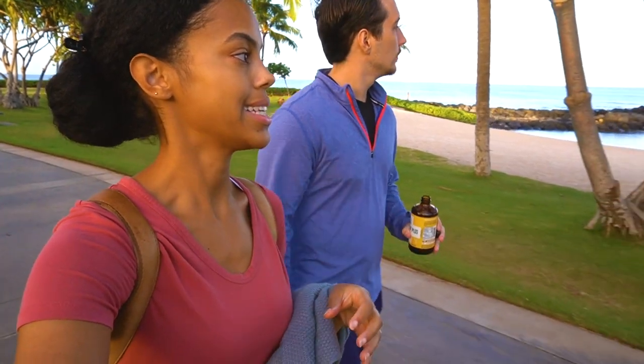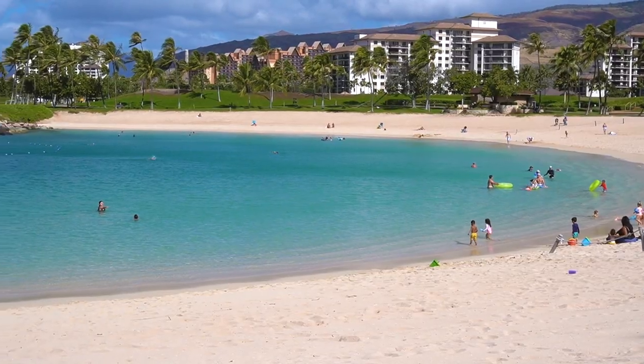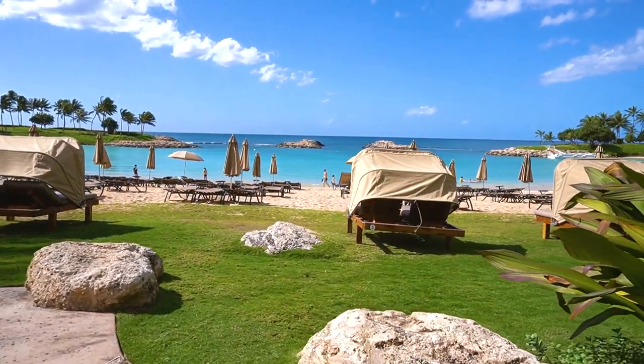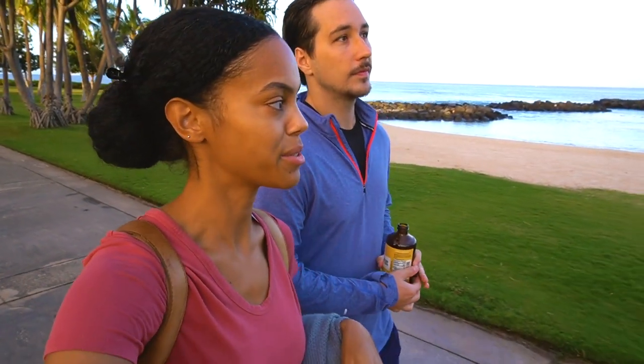Because the lagoons are a little bit smaller in size, if it would be packed, a lot of people would be here. I think it would almost feel like a pool rather than like an ocean. I think Hawaii is a little bit more rugged. So saying all that to say this, if you come here, you want to get out a little bit and see the other parts of the island. Those are kind of our first thoughts of seeing all the lagoons.